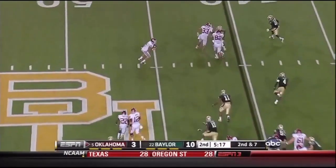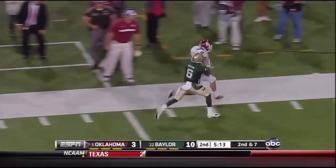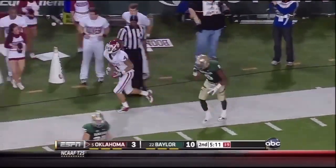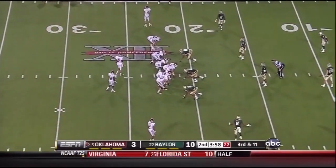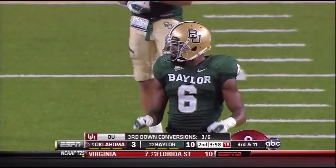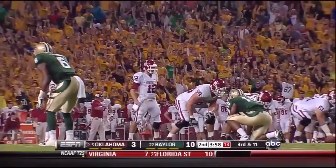Second and 7. They get blockers out in front for Stills, and he gets the corner and goes down the sideline before he is eventually forced out by Ahmad Dixon. And a big 3rd down here. 3rd and 11. Crowd knows it. Getting loud here in Waco.